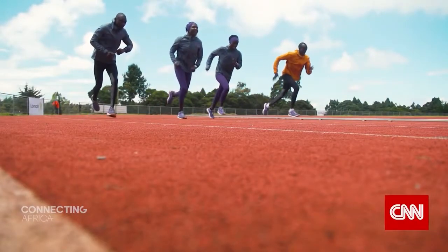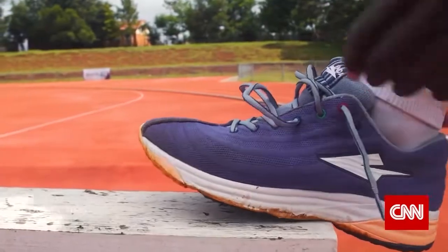Stability, then the comfort. What I look for is comfort and stability, because when your shoe is stable, you don't have to think about where you step. With our feedback, the shoes have changed and improved over time. I love them.